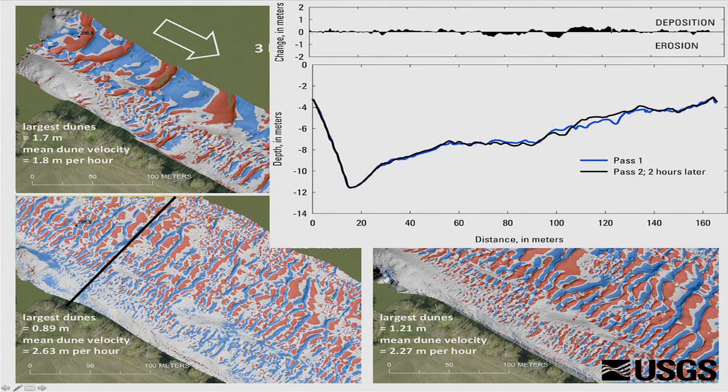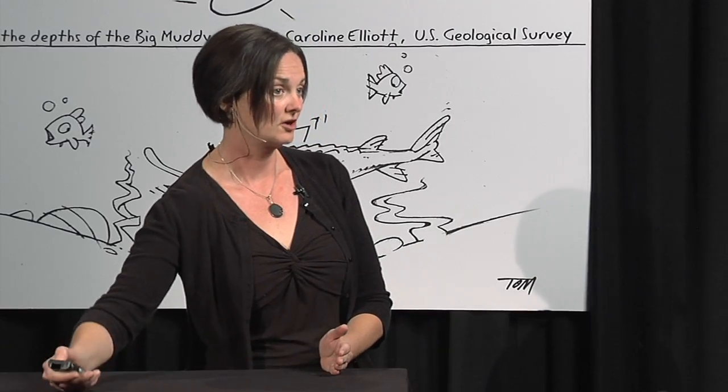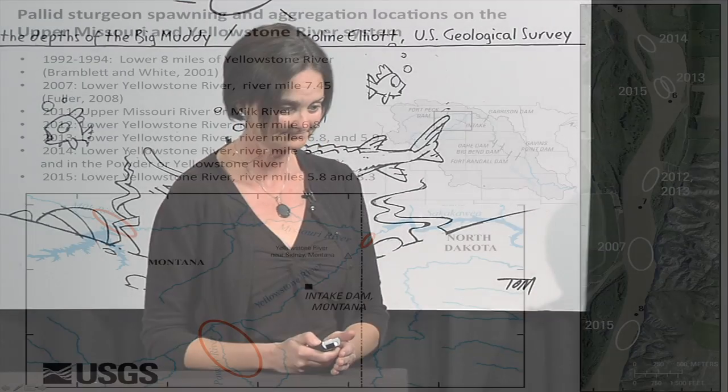Here's a cross-section example of these two overlain maps. You can see the dunes. We could have deposition and erosion. And the good news for the sturgeon is we believe they are spawning on the lower river in relatively stable places where there isn't a lot of dune movement, because they're spawning right along the revetment here where there isn't a lot of movement. You move out towards the thalweg, there's a lot of dune movement.